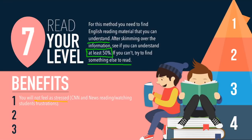You see, they wanted to look at CNN and read articles from CNN and also look at other news articles, but they were getting so frustrated. Why? Because they didn't understand even 10% of what the article was saying. So they were getting frustrated. That's why I said this method is so important. You need to read your level. Make sure you can understand at least 50% and then continue reading that article or blog post or different material that you have with you.